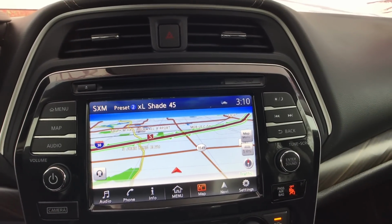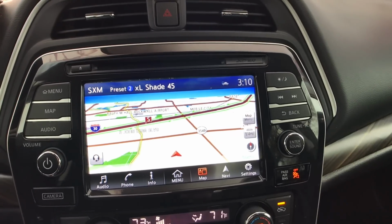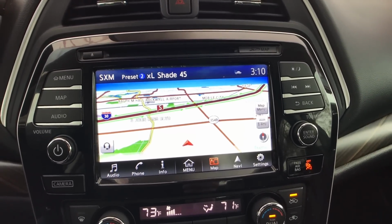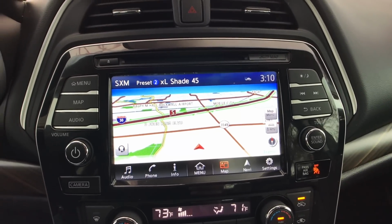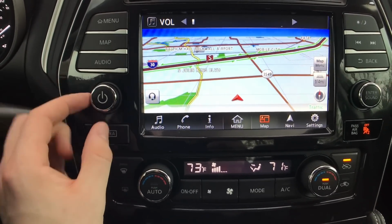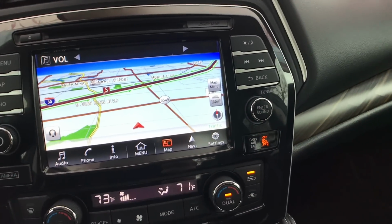The center stack has a nice layout. You have your vents up there. We have an 8-inch touchscreen that has Apple CarPlay and Android Auto standard. Not to mention, this comes with a premium 11-speaker Bose sound system, which does sound really good. I really like these knobs. It has a nice feel to it. Both this and the tuning knob over there.